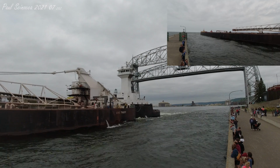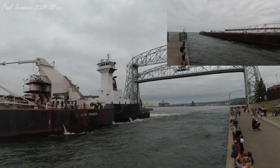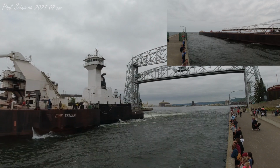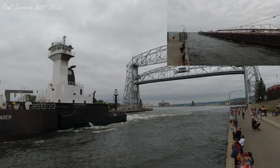Once again, if you see any crew on deck, make sure to give them a wave and wish them a safe voyage. The Erie Trader and Clyde S. VanEnkevort together have a combined length of 875 feet. They're heading out to Cleveland with a load of iron ore pellets.